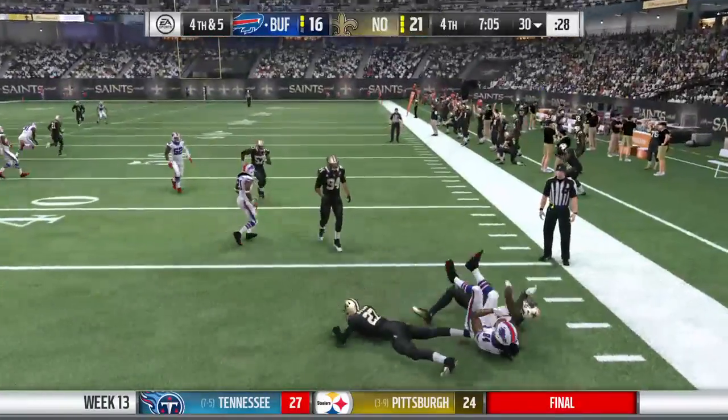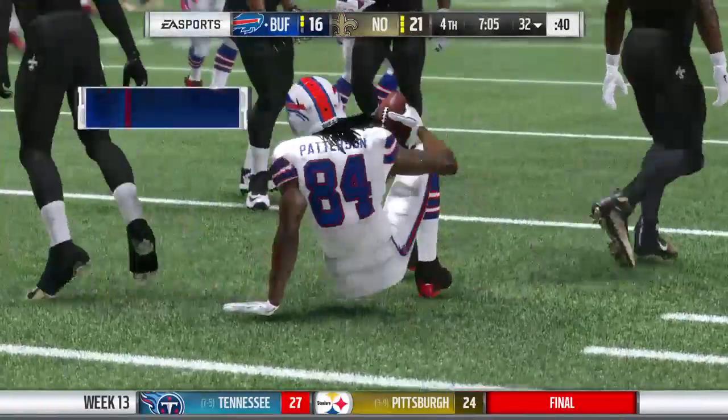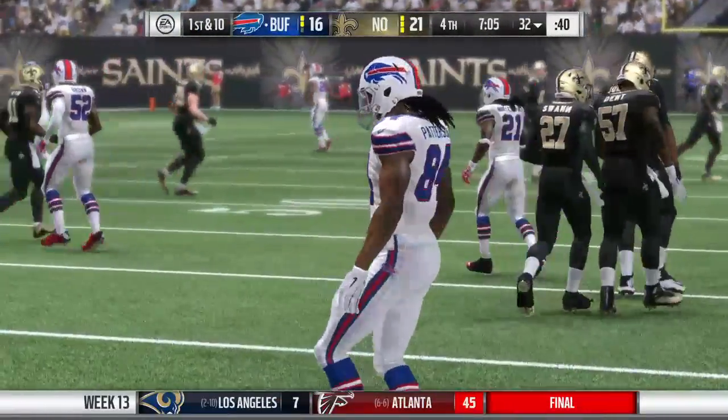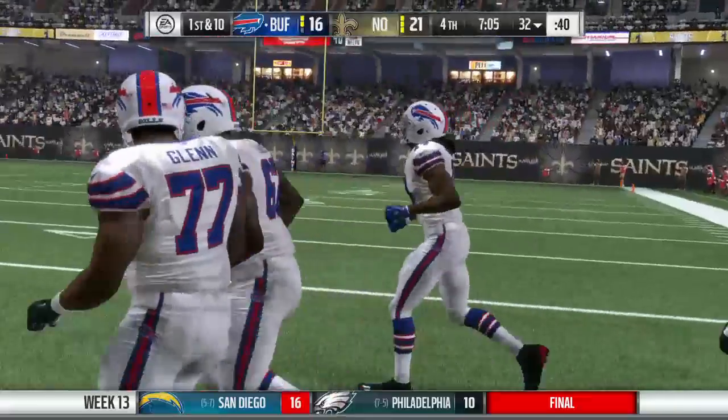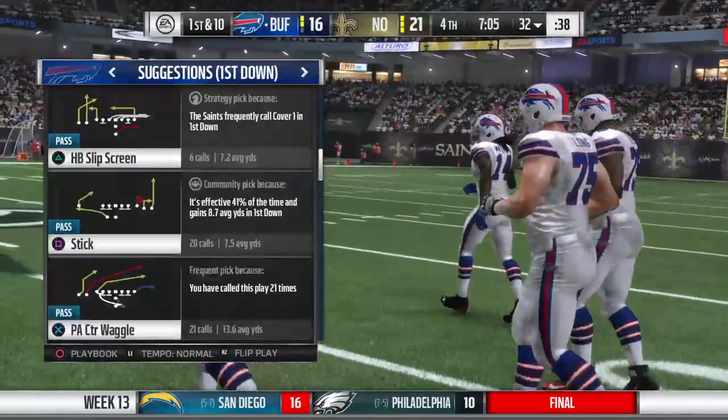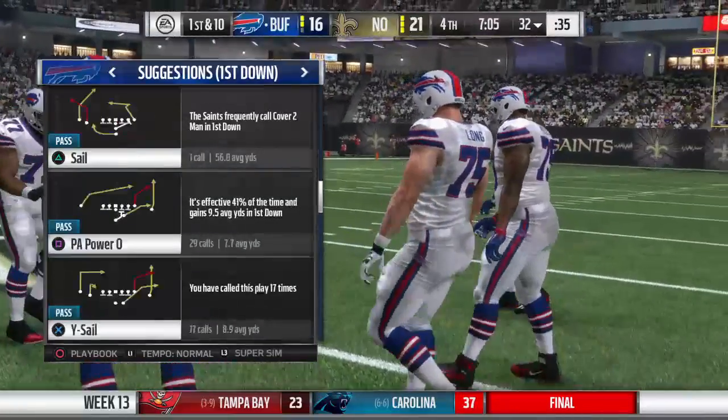Fighting him off. Just ran right through the trash. Well, he wasn't too far from breaking that. Officially, give him 15. And possession will switch hands, 1st and 10. And now out come the Bills. And they're going to need another score. Got one last time, but still down here.